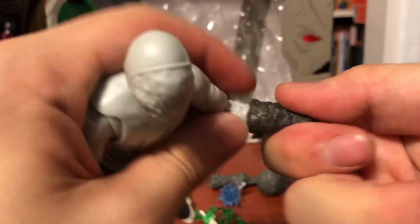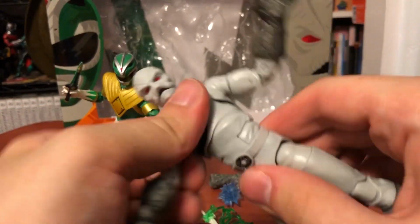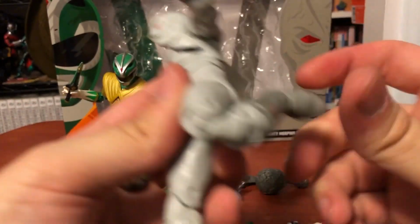There's no articulation in the wrists. These rotate, but they're very hard to move, so we'll get into that. Torso moves pretty good. Forward, back, hip. Pretty far. Actually, the hip goes farther than the Green Ranger, ironically.